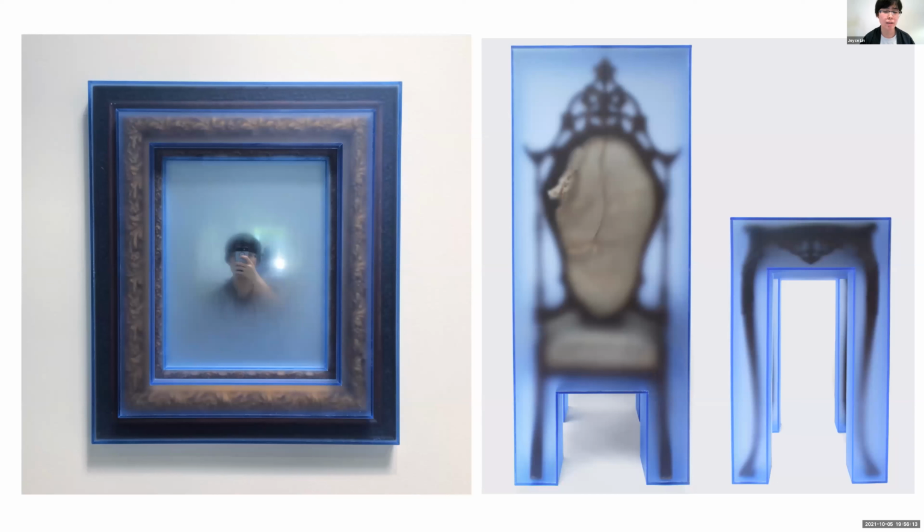And then here are some detail shots. This is a mirror where I polished the middle part of that acrylic so that it has this fogging effect. And then some details of the chair and table.